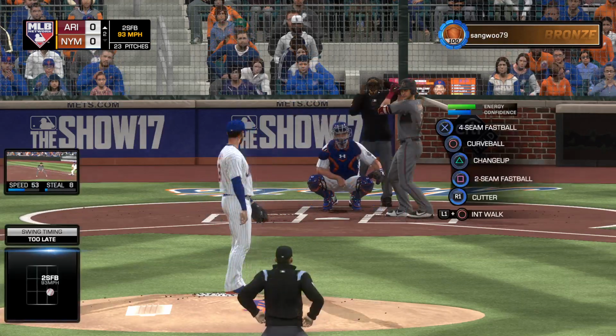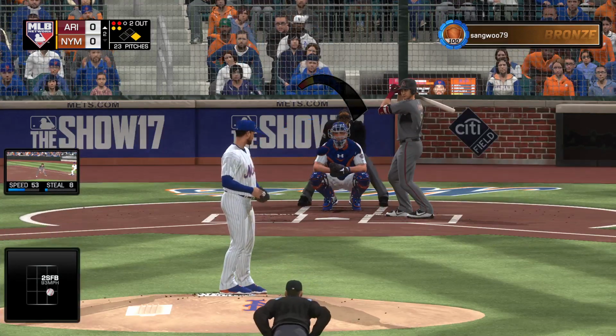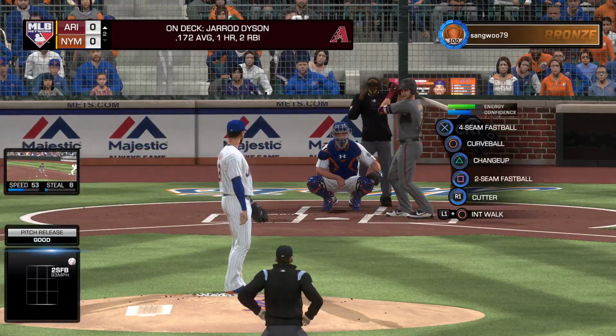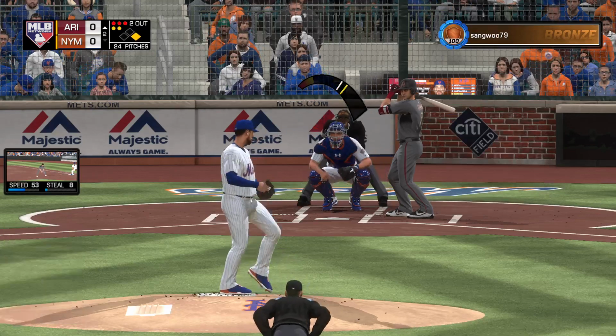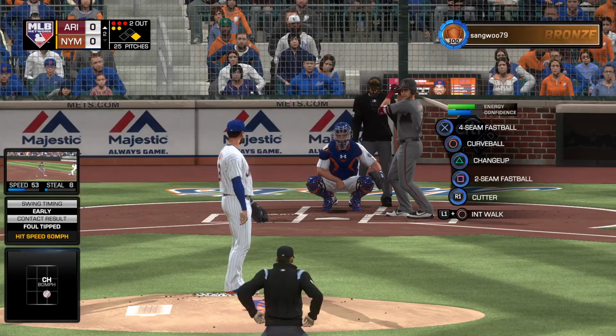To 2-2 now. He's set. Here's the 2-2. Look out. Don't want to hit him there. It's full 3-2. Full count with 2 outs now, so if he could put the ball in the gap somewhere, he could have a good shot of driving in a run because the runner at first will be in motion.